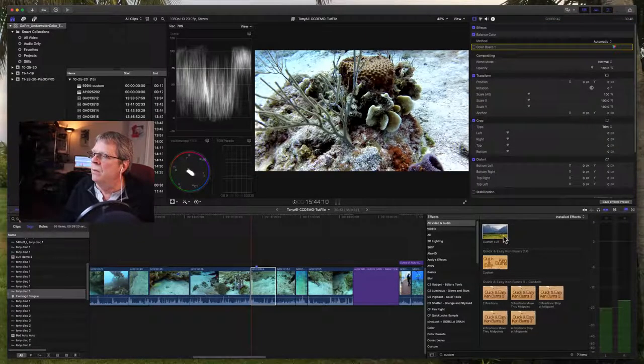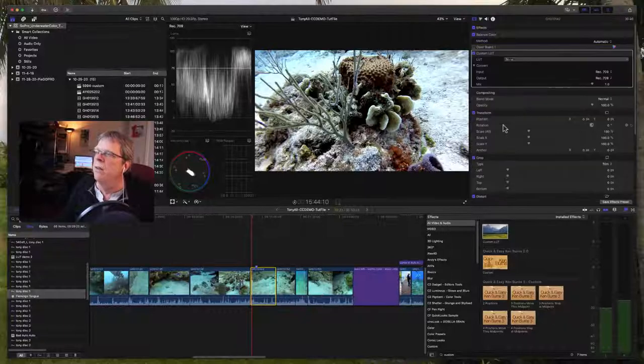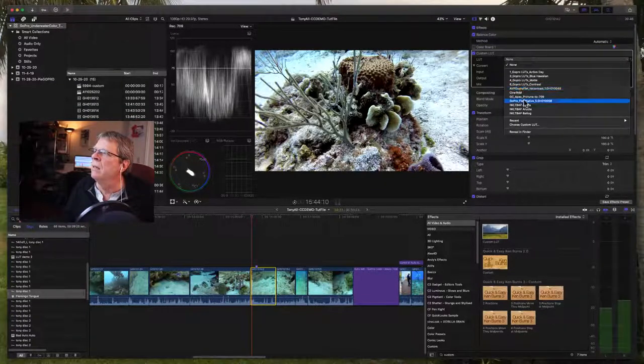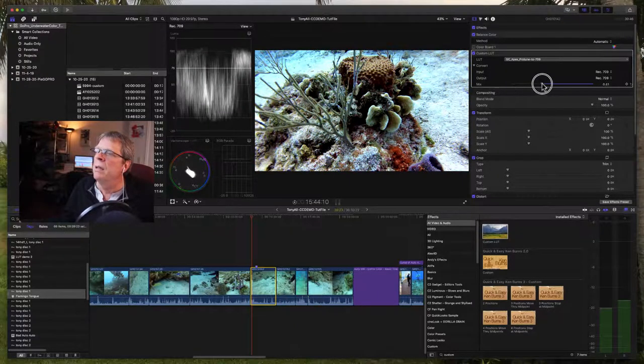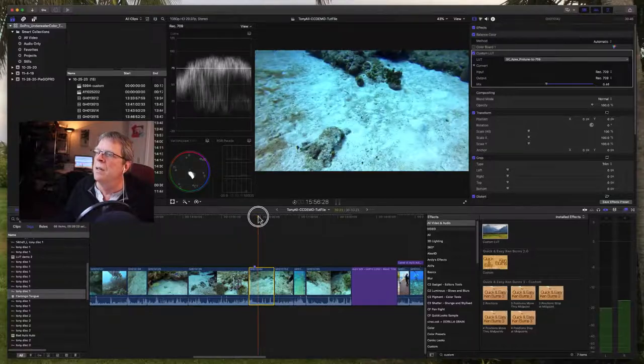But I could also try the LUT. Okay, wasn't flat, wasn't this. Yeah, well, I can dial it. So, all right, well, that would be too much. But look, I can start getting some pretty decent results in here.